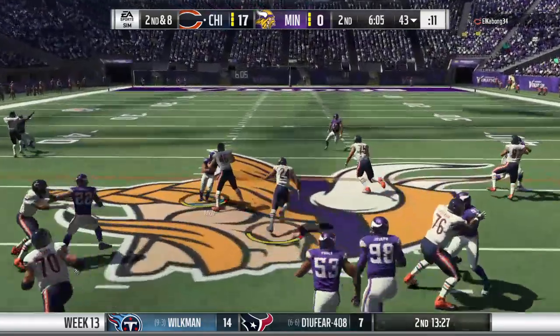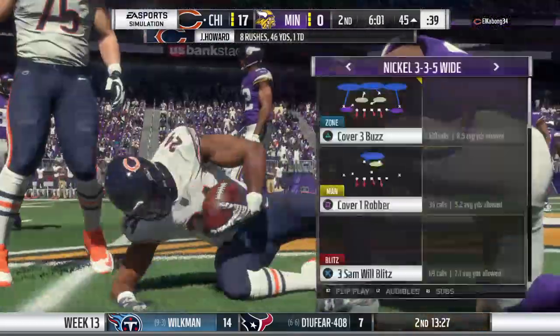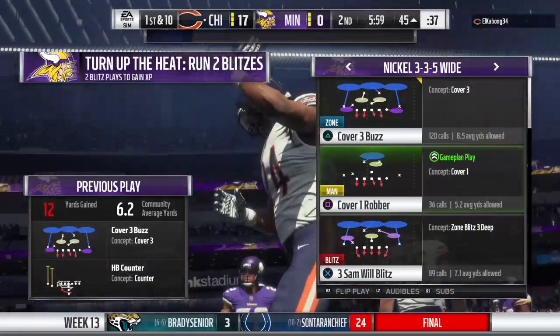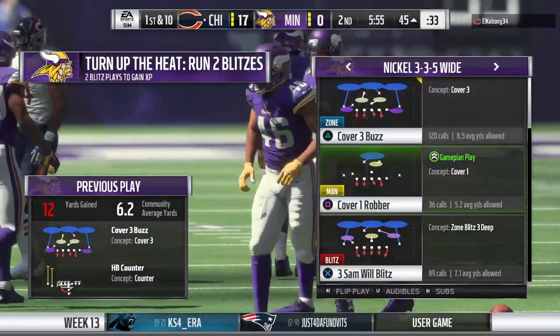This is Howard on 2nd down. And he'll be taken down across the 50 at the 45 in enemy territory. They pick up 12 on the play there, and they move the chains.